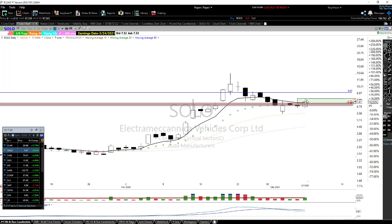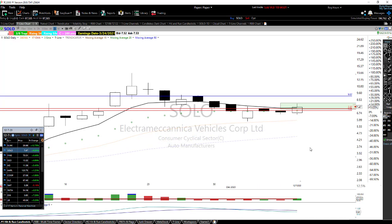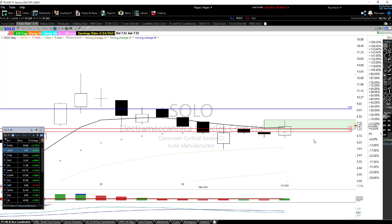Another one is Solo. I bought this one earlier today. The idea was that as long as it closes over the T-line, I was going to stay with it. It did close over the T-line, so I'm going to stay with it. My original stop was down here about 7.03, 7.05. With a buy in the buy box tomorrow, I'll be looking for closer to 7.30 for a stop, or 7.25. If I can see it's holding up early in the day, let's say the first third of the day, then I'm likely to raise my stop up, do away with this bottom stop, raise it up to this 7.25 stop. And of course, if it breaks out and starts moving, we'll raise that stop up accordingly.